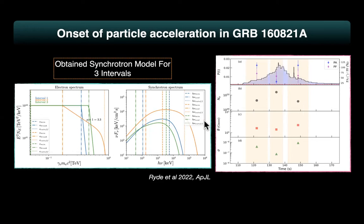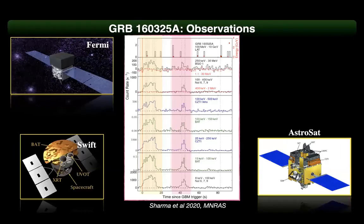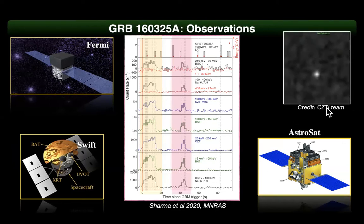So now, moving on to the spectropolarimetric study of another interesting GRB. Here the light curve of GRB 160325A is shown. It consists of two distinct emission episodes and is observed in a wide energy range. Interestingly, this GRB is observed off-axis to the CZTI instrument. Only such observation so far.